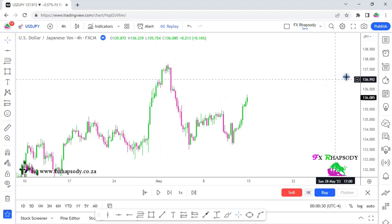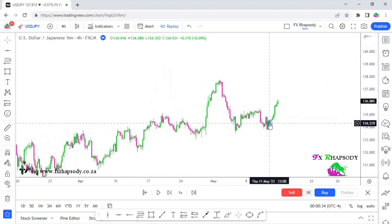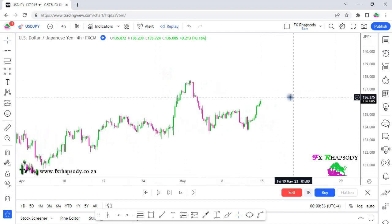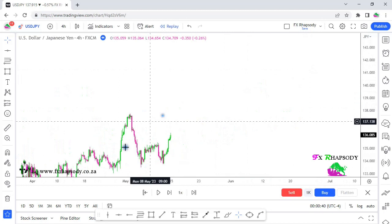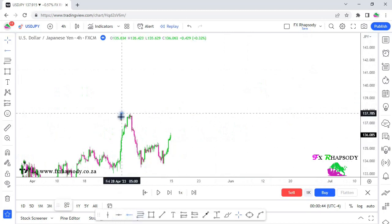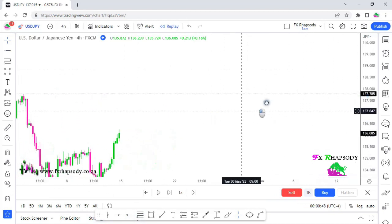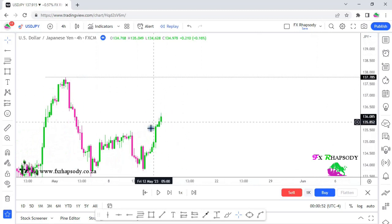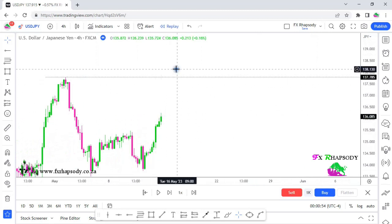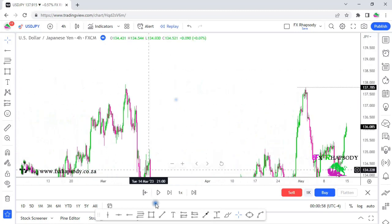If we look at that and we have an idea that the market is going to go up, I'm just going to zoom out a little bit. So where is the market going to go? First of all, I'm going to mark this area in the market. That's our previous high in the 4 hour. Smart money wants to push up and take out some liquidity lying above that. Then we look back at our previous highs as well.